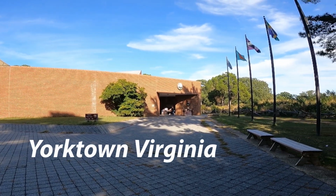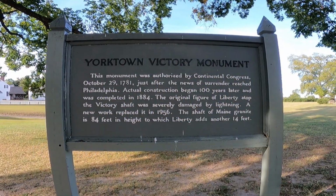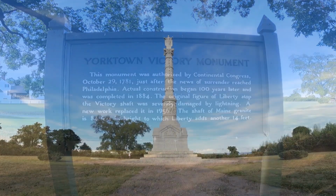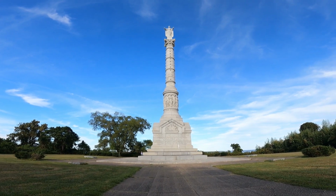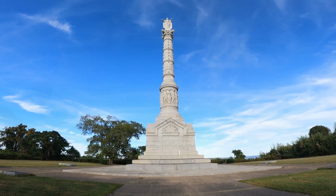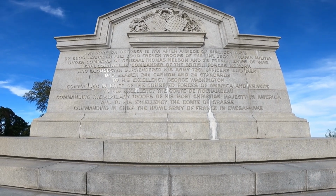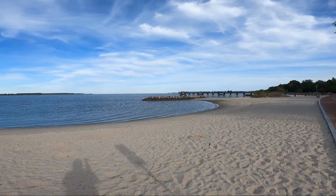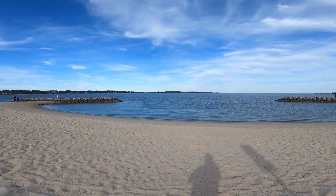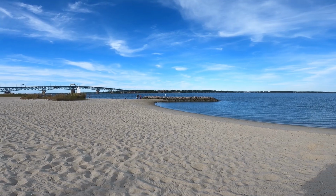Now the third side of the triangle is Yorktown. And Yorktown again has a welcome center. The first thing as you leave the battlefield area is the Victory Monument. That thing's beautiful. Now this monument is original with the exception of Lady Liberty, who was lost to a lightning strike and has been replaced. But Yorktown has a beautiful beach area. We saw a couple of classic sailing vessels out there.